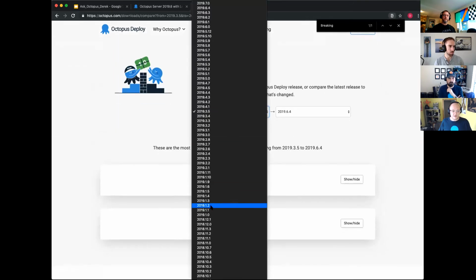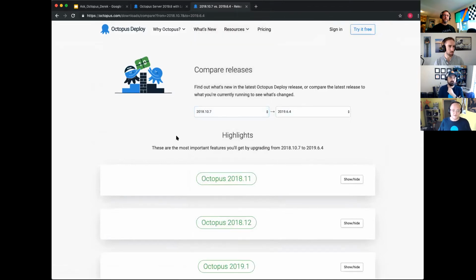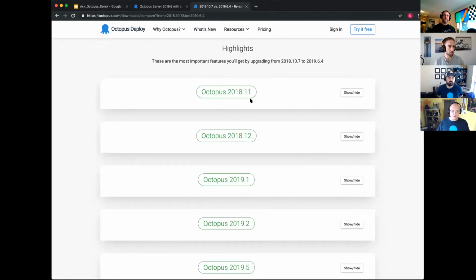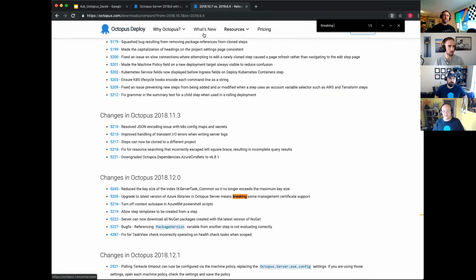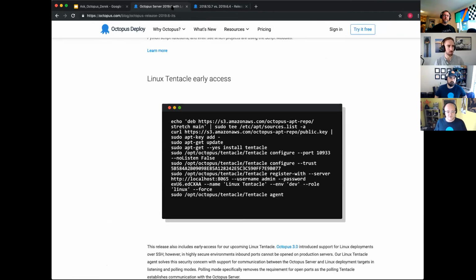If we jump back to 2018 version 10.7, which is the last version of the 2018.10 long-term support, you will see there's quite a few more. There's 5 there. So that's just one to be aware of. Certainly, if you have the time and capacity, do test your upgrade. It should be fairly straightforward, but there may be some issues afterwards.